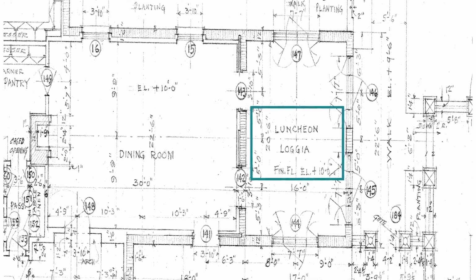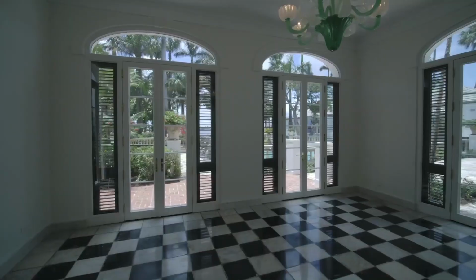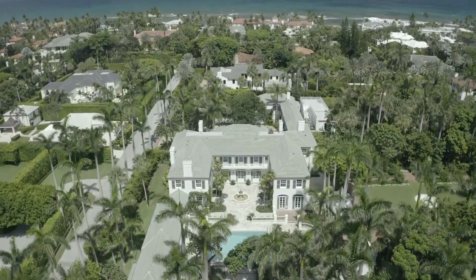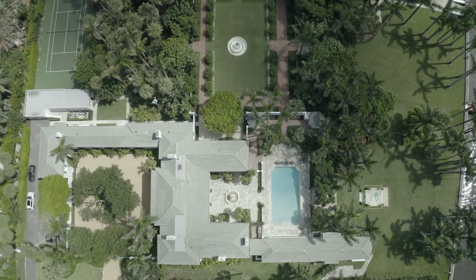The luncheon loggia is off of the dining room, and it was originally a screened-in area. So you had your formal dining room, and then you had a luncheon loggia that would be used for lunches, breakfast, things like that. The original estate was built on 2 lots. The landmarked house is on 2 lots, and then an additional 2 lots were purchased on which they put gardens.